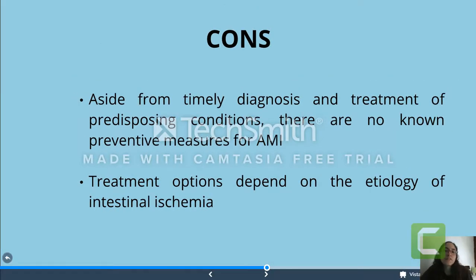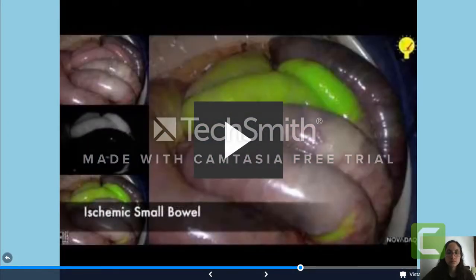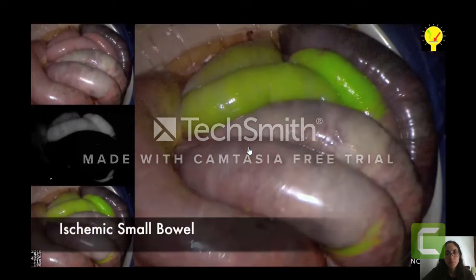Cons. Aside from timely diagnosis and treatment of predisposing conditions, there are no preventive measures for AMI. Treatment options depend on the etiology of intestinal ischemia. This video shows ischemic and injured bowel evaluation with pinpoint fluorescence imaging.